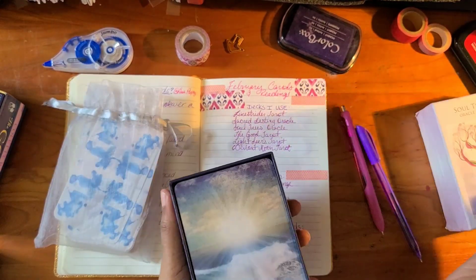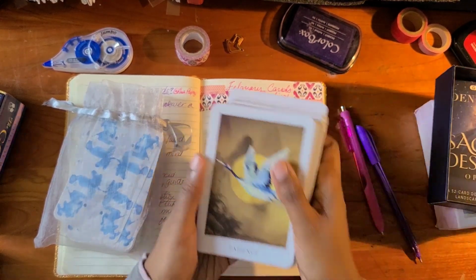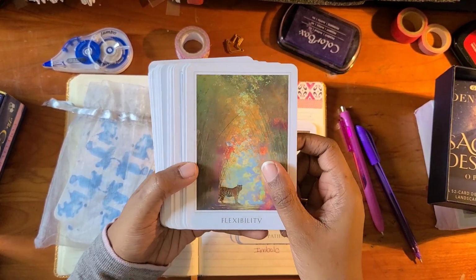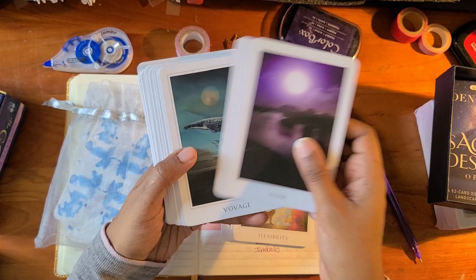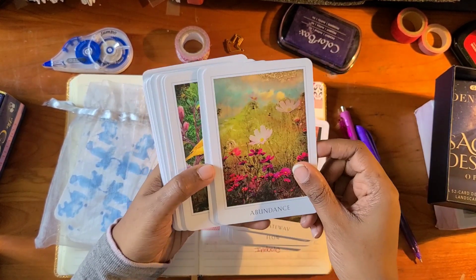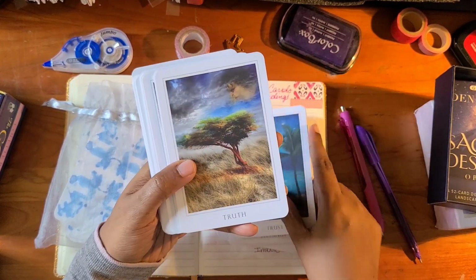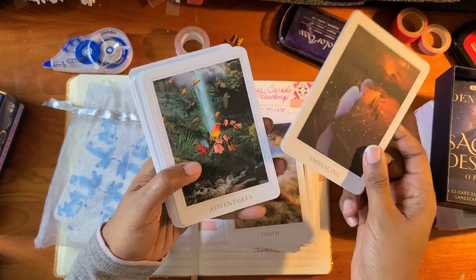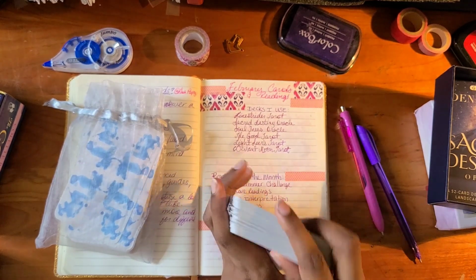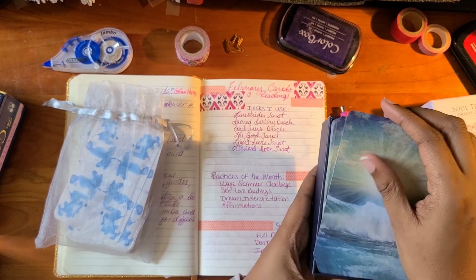Next, I want to continue using the Sacred Destinies Oracle because I did start using this for dream interpretation, which in the guidebook it mentions it can be used for. I only did it once, so I didn't show you that, but I want to do that some more. And I think these cards are really good for that. Not necessarily a super in-depth interpretation because it's like pull one card, but I liked what happened that one time, so I want to try it again.